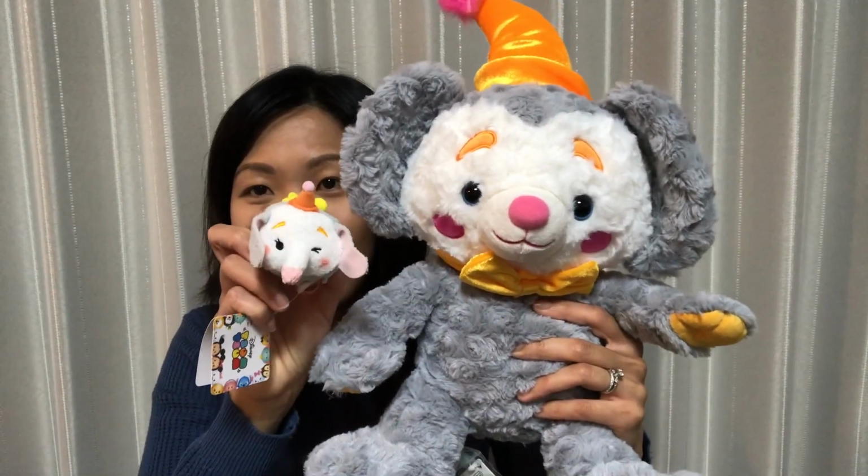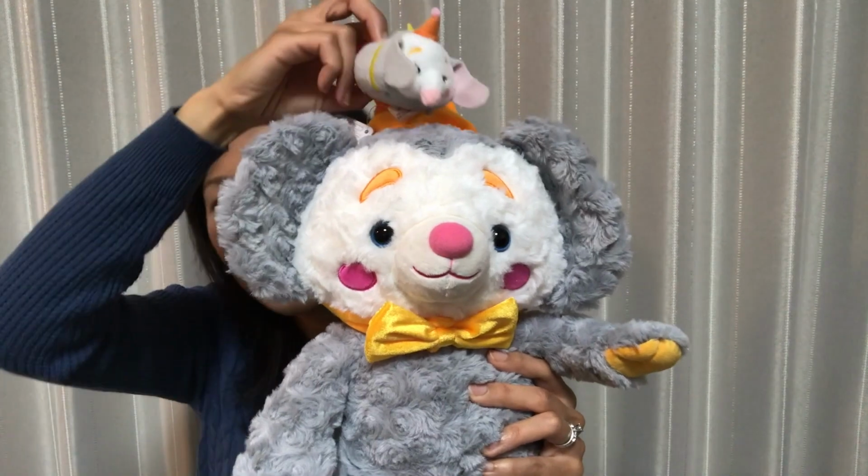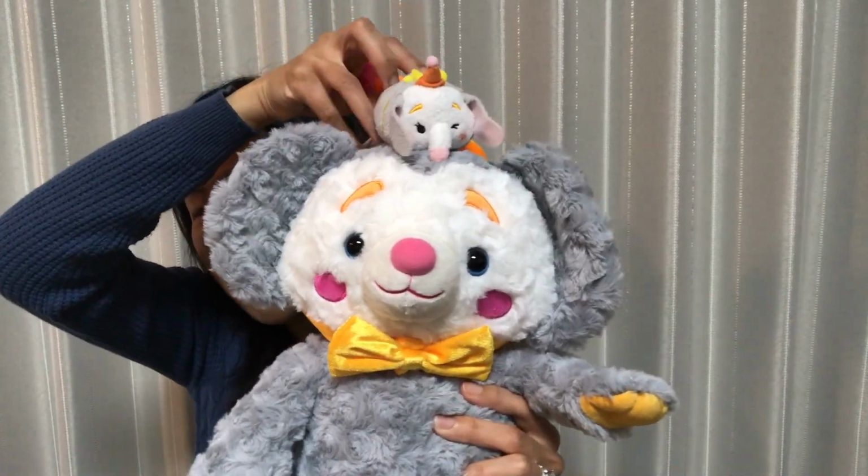In my opinion, the Unibearsity line is pretty much the best thing about the Disney stores in Japan, and I consider it to be one of the most unique Disney merch in Japan. They are definitely worth checking out. Here is the Unibear and the Tsum side by side. Let's just see how they look when the Tsum Tsum is on top.